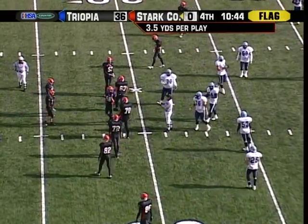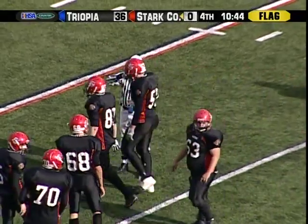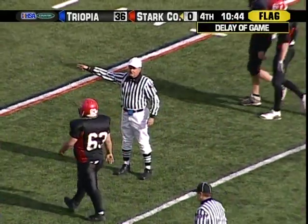And whistles blow this play dead. Delay of game. The play clock was at 0.